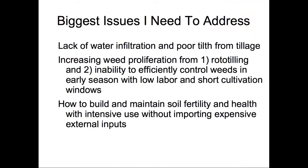I also thought that rototilling had really caused me to proliferate my weed problems. And I didn't have good systems in place for being able to control weeds early in the season in that April, May, June timeframe when it's critical to hit weeds when they're small because of low labor and low mechanization, and then also just having these short cultivation windows. As we've experienced more climate volatility, there just seems to be shorter and shorter windows for being able to get things done.